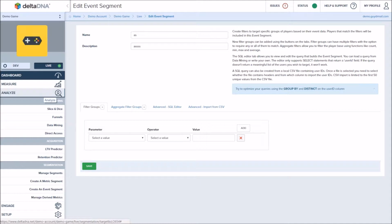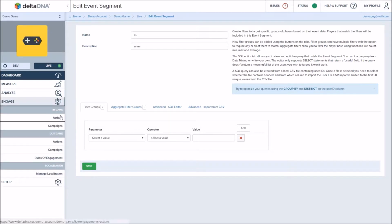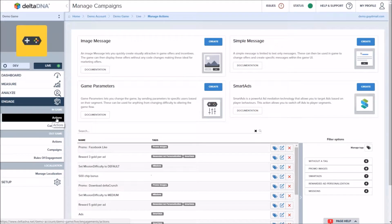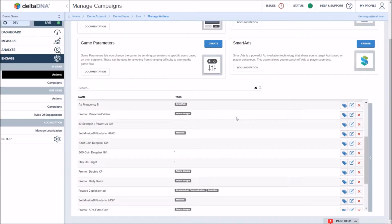The main changes you will see in Release 27 though are around the in-game campaigns section of the platform. So if we look at the in-game campaign actions page, and remember the actions are essentially the content that you're going to serve back to the player if you're running any campaigns or A/B tests. In this page we have updated a bit. We've added some new functionality to the page.